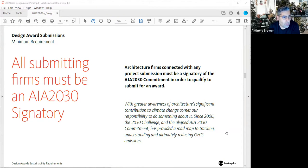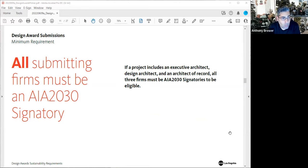So, getting into the requirements. Again, all submitting firms must be a signatory of the 2030 commitment. All architecture firms connected with the project submission need to be a signatory. I'm repeating this several times, and I'm going to say it one more time: when we say all, we mean all.